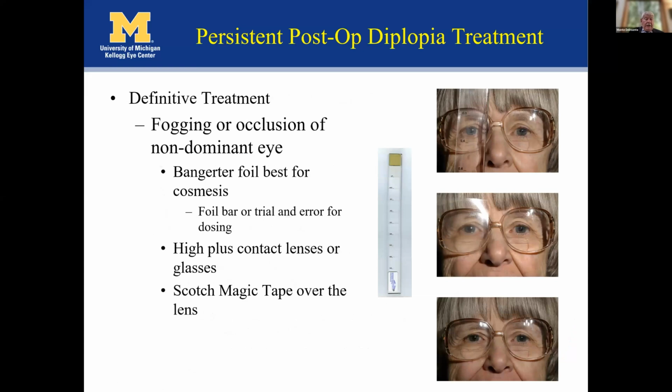And if that doesn't work, then fogging or occlusion of the non-dominant eye is usually the next step. I like Bangerter foil for this. I think it's best for cosmesis, and you can use a foil bar or trial and error with the Fresnel prisms for dosing. High plus contact lenses or glasses can also be used, and Scotch Magic tape over the lens, as popularized by Dave Guyton, can be used as well. Next slide.